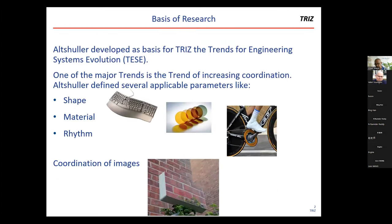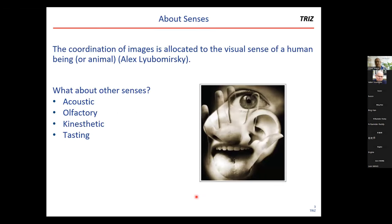Yeah, you all know with Altshuler, the trends for engineering system evolution have been developed, which is about a product, about a hardware. How does it evolve over time? We have there some parameters like shape, like materials, like rhythm to synchronize them. And several years ago, it was Alex Lubomirski who said, well, there might be also a coordination of images. And out of that idea that you can also coordinate images, like you see here below, with these SAT devices or satellite antenna, which is just put in the same colors and the same looking like the wall behind, so it is disguised. The question arose, what about the other senses?